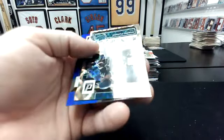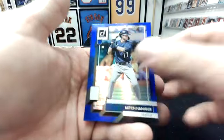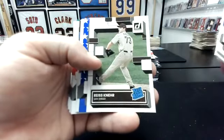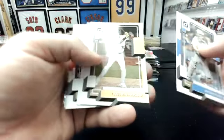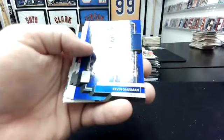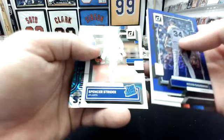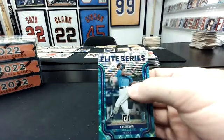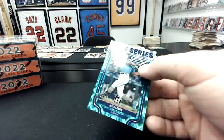Shane Baz. Robert Poisson to 999 on the rated prospect. Mitch Haniger blue. Russ Nair. Willie Adames Independence Day. Glenn Otto blue. Austin Hayes red to 2022. Kevin Gossman blue. Spencer Strider. There you go. Tatis blue. That is a Kyle Lewis to 25. Voltage to 25 to the Mariners.